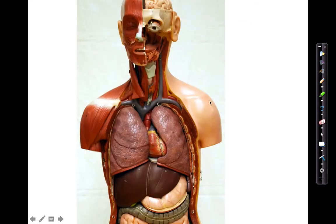So I wanted to show you, this is our classroom model again. Now, when you look at the lung, this is the left side, this is the right side, and you can see the lungs, right? This is the left lung, and it has a little cutout, a little notch right here. This is called the cardiac notch. See where it kind of curves in? The cardiac notch. That's only on the left side to accommodate the heart. Heart is on the left side.